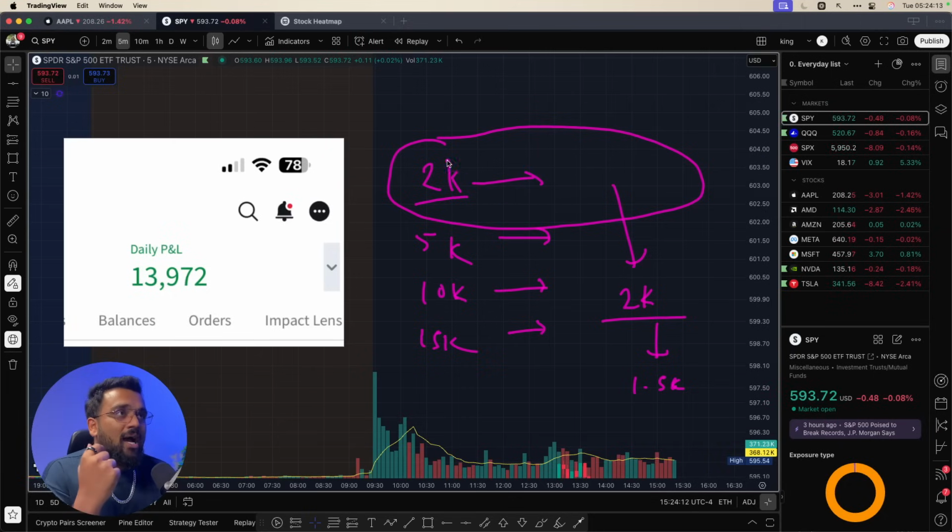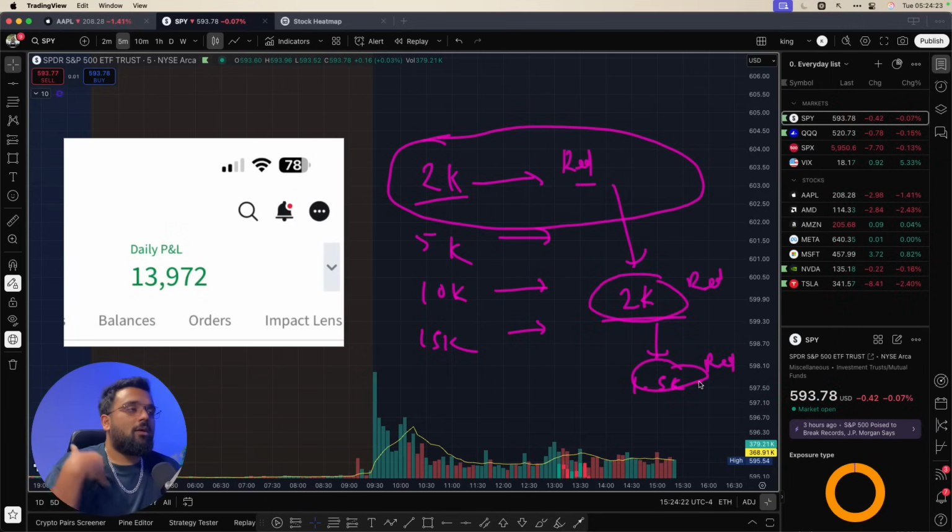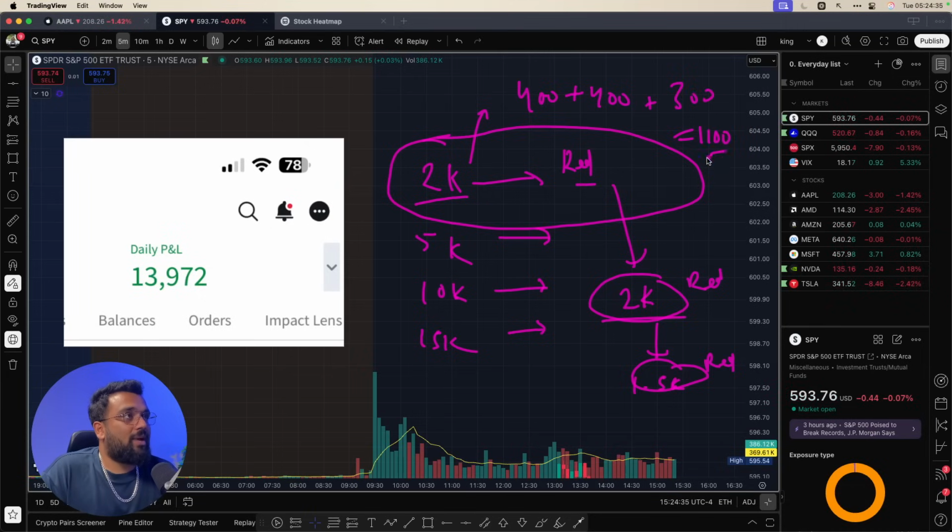So what I did was start taking my first trade of the day with a small position size. Let's say that trade is red, the next trade is red, and this trade is red. If I lose 20% here, that's $400. If I lose 20% here, that's $400. If I lose 20% here, that's $300. Now I'm walking away $1,100 red, compared to the days when I make money, where I make way more.